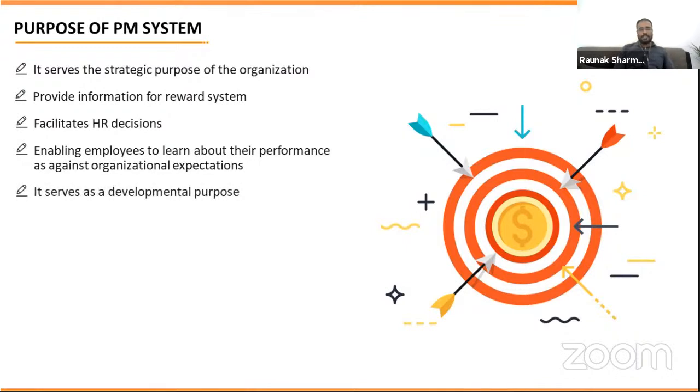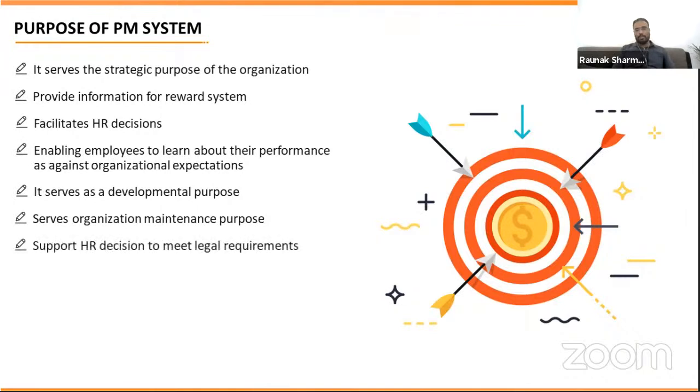The next is it serves as a developmental purpose. Times are changing, new skills are required, new processes come, new softwares come. So to train the employees on all these new systems, we have to develop them through a lot of tools available. So this kind of development purpose is also served by performance management system, and it serves as organization maintenance purpose. We have to maintain the talent pool in the organization, and this really helps us to maintain that pool, and that could be used for the achievements of strategies and goals.